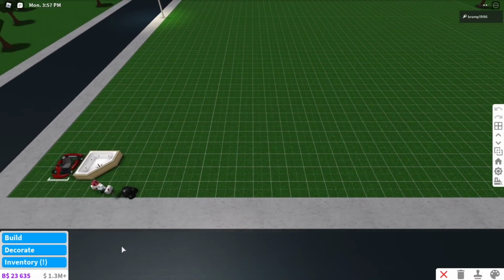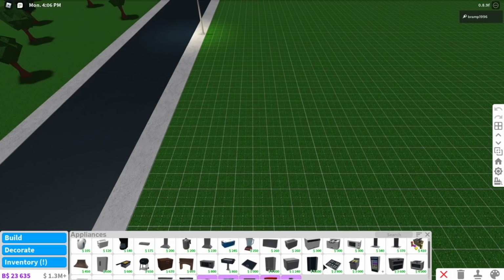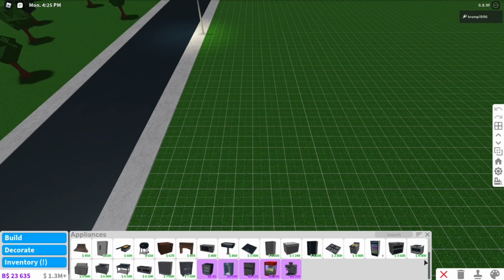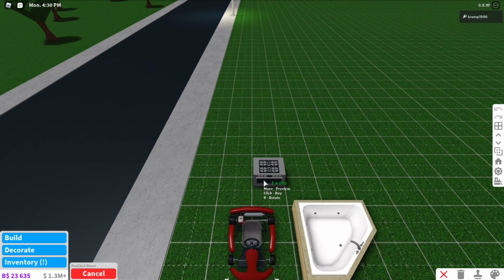Then going to appliances, I quite like all of the appliances, to be honest. I do feel like they each have their own use. But if I have to pick the one I love most in here, it would probably be the Pro Chef stove, because it's been with us for years and people still use it because there's no better alternative. You still have the one that you can put in the cabinets, but that only came a few months ago. This one has been with us for a very long time, so let's put the Pro Chef stove in the good side.